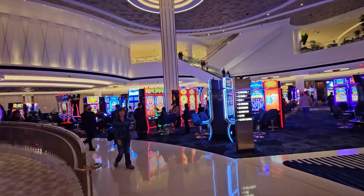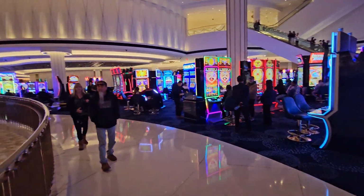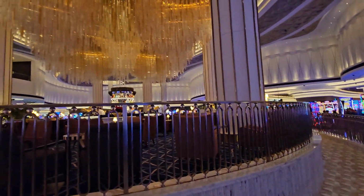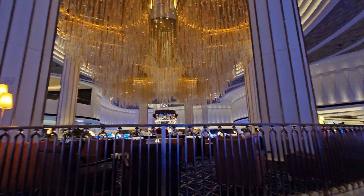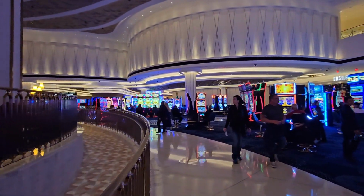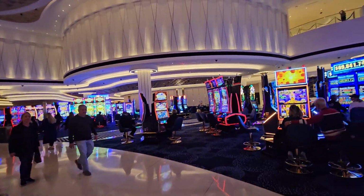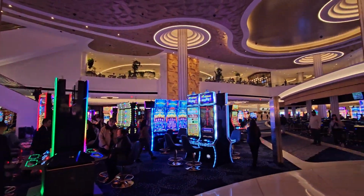Really excited. This is in our city now. A lot of jobs opened up, a lot more tourism, a lot more fun on this end of the strip. I know Wynn, Encore, and Resorts World now to some extent. We're holding it down, the mall, of course, Fashion Show, but this is the icing on the cake here.